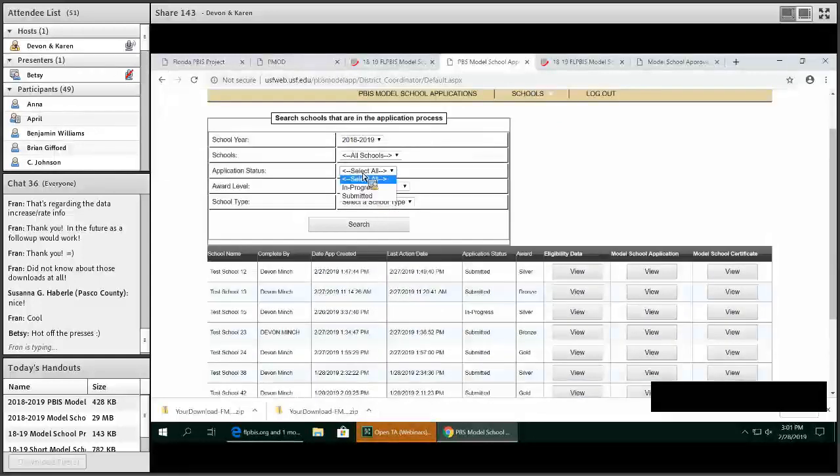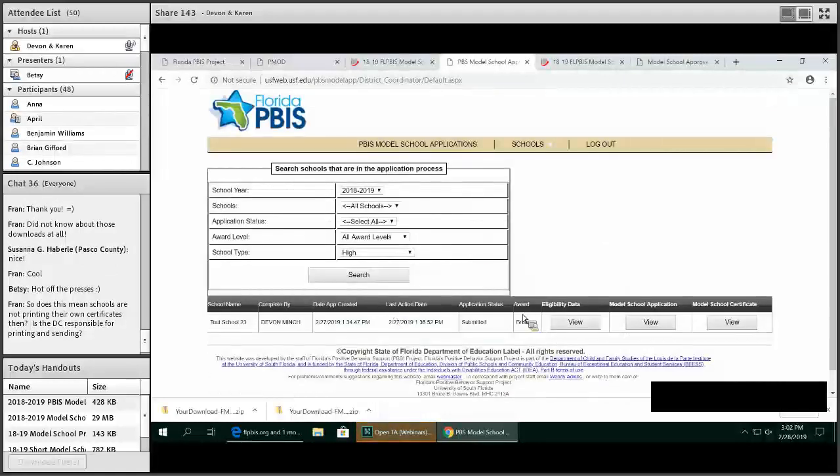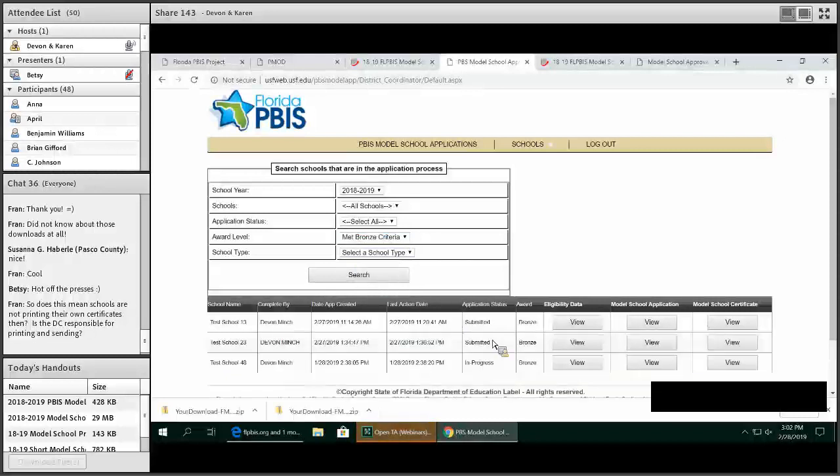So you can sort this by application status, as in progress or submitted. You can look at different award levels or school types. If you had questions about wanting to look at all of your high schools that were awarded model schools, you can go ahead and do that. If you wanted to look at all of your bronze schools of any grade configuration, you can do that. And from this screen, you can view their application. You can see what response they provided and view their certificate. You can also view their eligibility data.